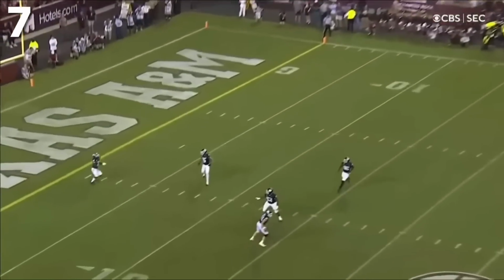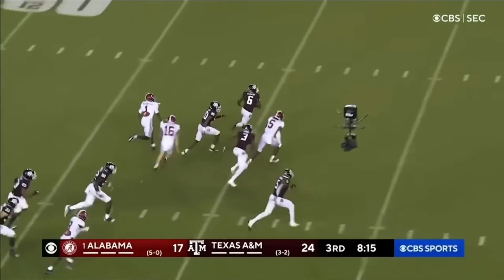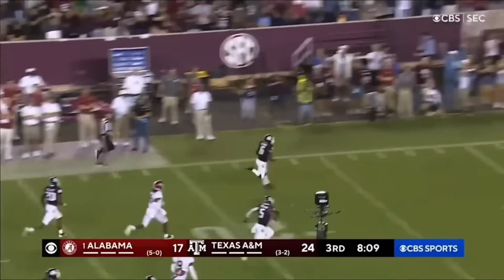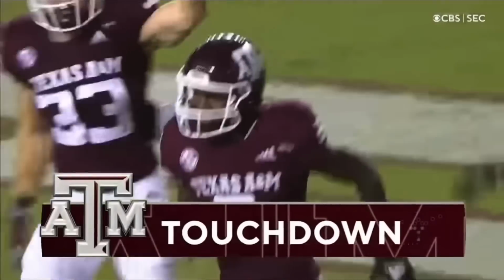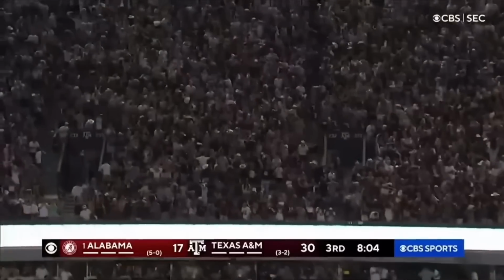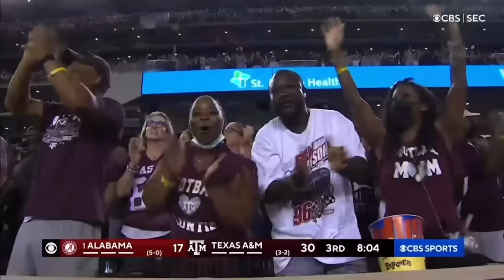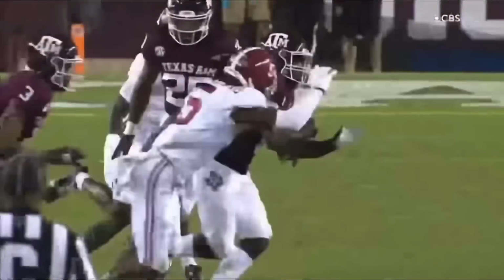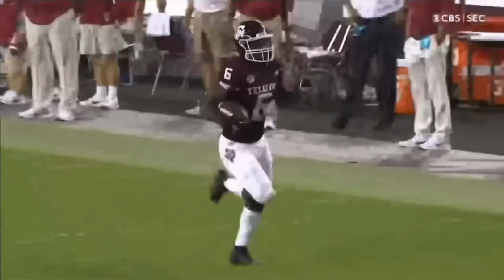Reichard's kick goes down to the 3-yard line to A-Chain. And A-Chain's got an opening. He's got world-class speed. He's gone. A-Chain takes it coast to coast. Touchdown, Aggies. Man, as you said, once he broke free, no one was going to come close.